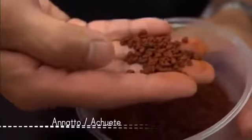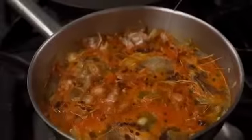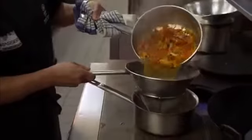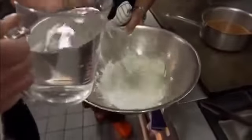This is annatto seeds, or the Filipinos like to call it achuete. This will add a little bit more of that intense orange colour to it. Well, we'll just strain all of that. Look at that colour. We're just going to thicken it with a cornstarch slurry, which is just cornstarch mixed with water. Oh, that's lovely and syrupy, isn't it?